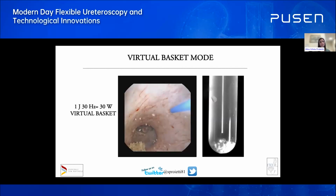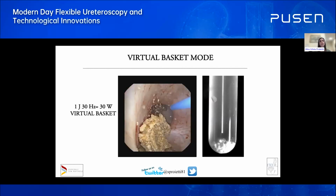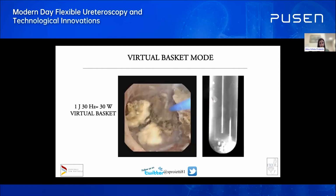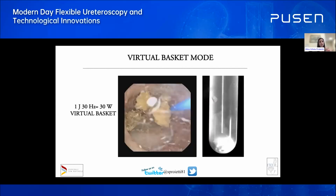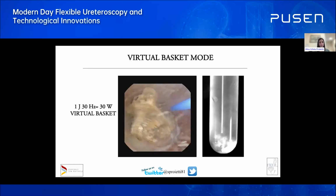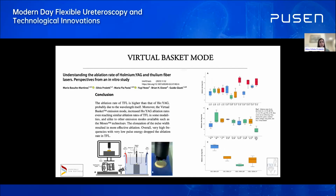Also the virtual basket is good for performing popcorning, as you can see in reality, but also in the lab, in order to reduce the size of the fragments that we obtain. We also studied in the lab the TFL compared to the virtual basket, and we saw that the ablation rate of the TFL is higher than the Holmium-YAG, but for some settings, the virtual basket is comparable to the TFL.